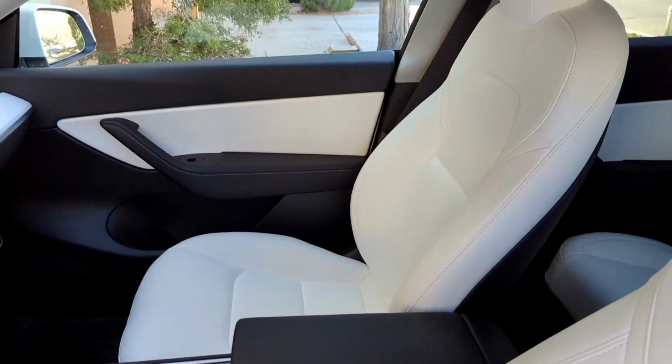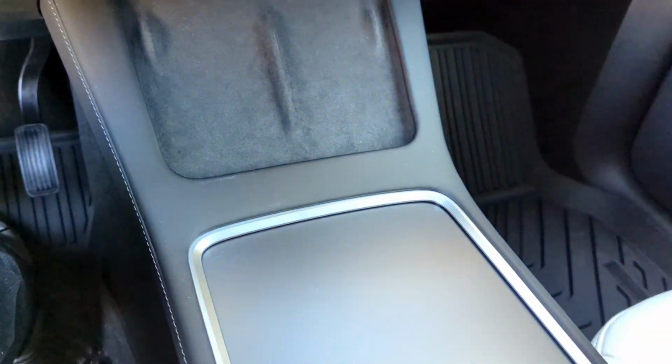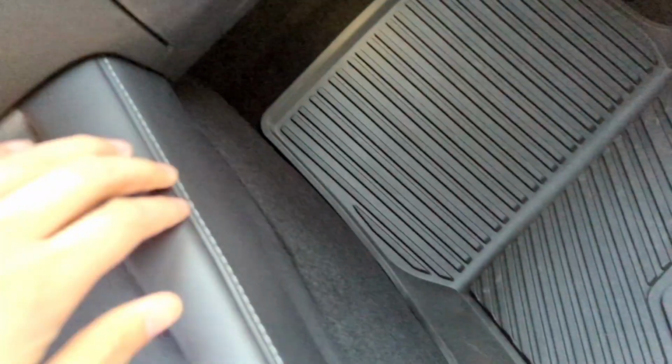Here's the build quality of the interiors. The door, it's all well built. I don't find any gaps or stains anywhere. It's double pane glass. No real issues. This is the mat I installed myself. That's no issue. On this side, no issue.